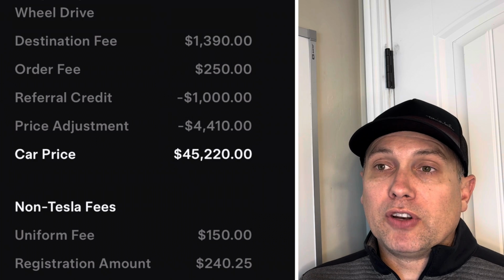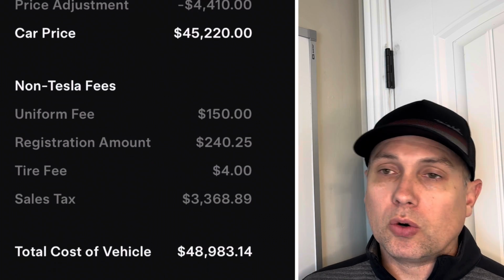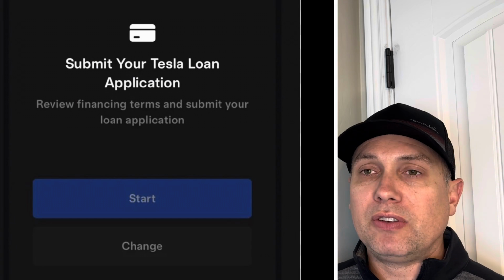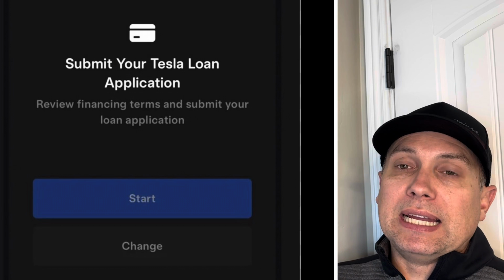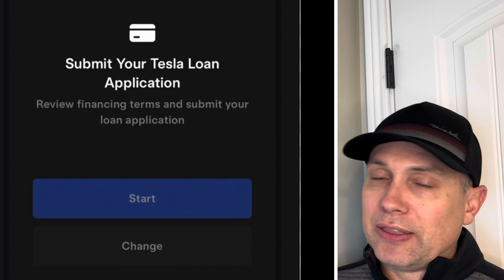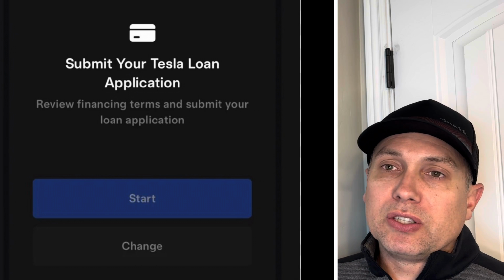And you can just indicate if you're going to arrange your own financing, which you can. That's easy to do. You can lease or you can finance through Tesla financing. I did Tesla financing. I've done that for my last 2 new Teslas that I've bought. It's super simple. It's the easiest way, and their rates are the most competitive as well. So I just did that.